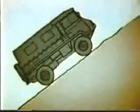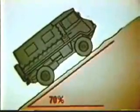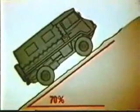Climbing capacity is first-rate, subject to the surface and the tire traction limit. The latter is 70% for the Pinzgauer, and even more on hard surfaces like concrete.